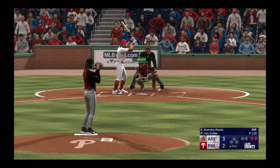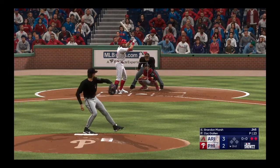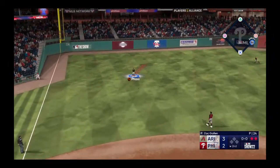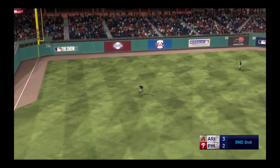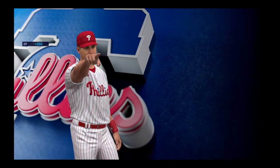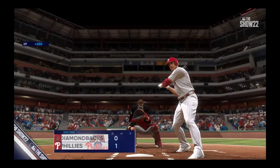Brandon Marsh steps to the plate. This one lifted in the air, left field. Coming on is Pham to make the play, and that's the inning. But the Phils get 2 on this blast, and the home team is down a run.